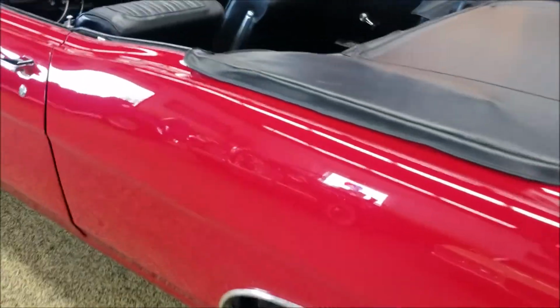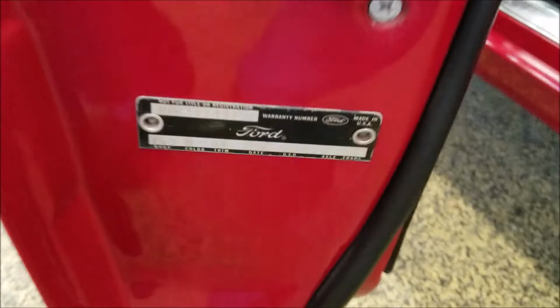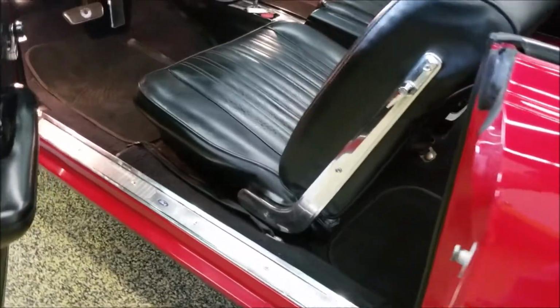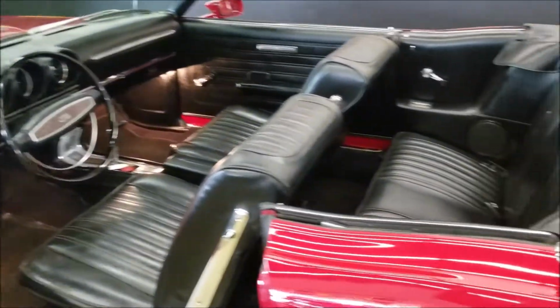And this is a true GT, by the way, Ford Torino GT. As we're walking around here by the door, I'll show you how you can tell. There's a data tag down here, and that 76D right there, body, that is a Torino GT convertible. So this is a true Ford Torino GT convertible.